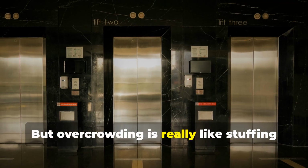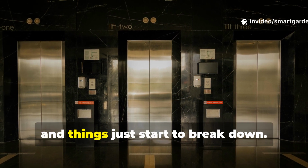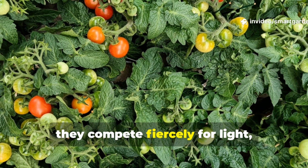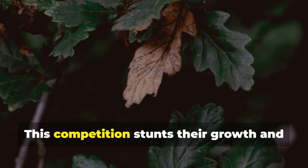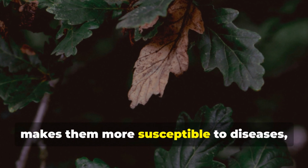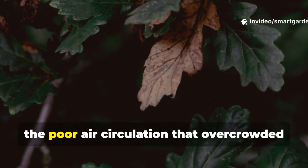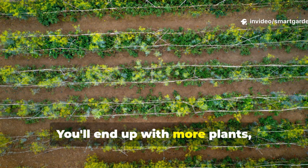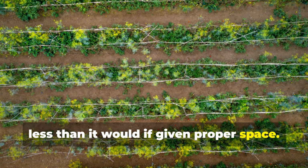But overcrowding is really like stuffing too many people in an elevator. Everyone gets uncomfortable and things just start to break down. When plants are crammed together, they compete fiercely for light, water, nutrients, and space. This competition stunts their growth and makes them more susceptible to diseases, especially fungal issues that thrive in the poor air circulation that overcrowded beds create. You'll end up with more plants, but each one will produce significantly less than it would if given proper space.